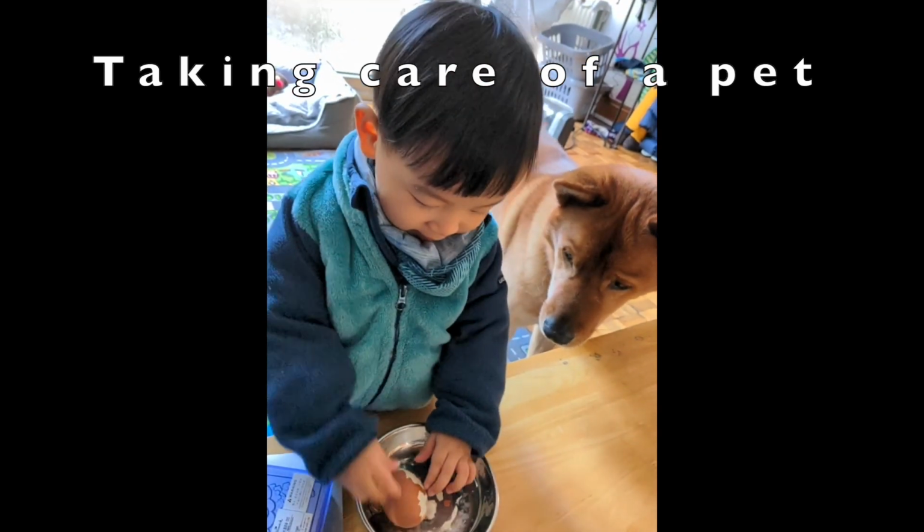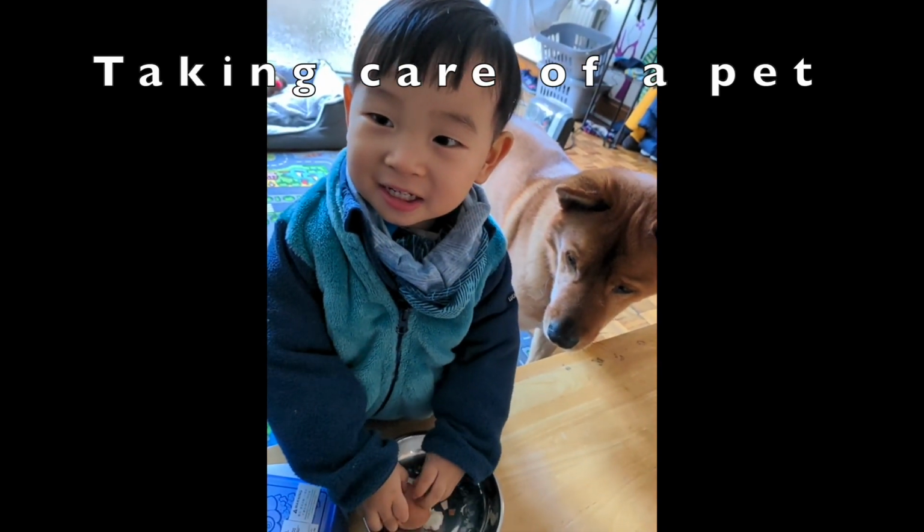So not long ago, he started knowing how to crack the shell of an egg so that he could eat it by himself, and he now applies his skill to feed the dog.